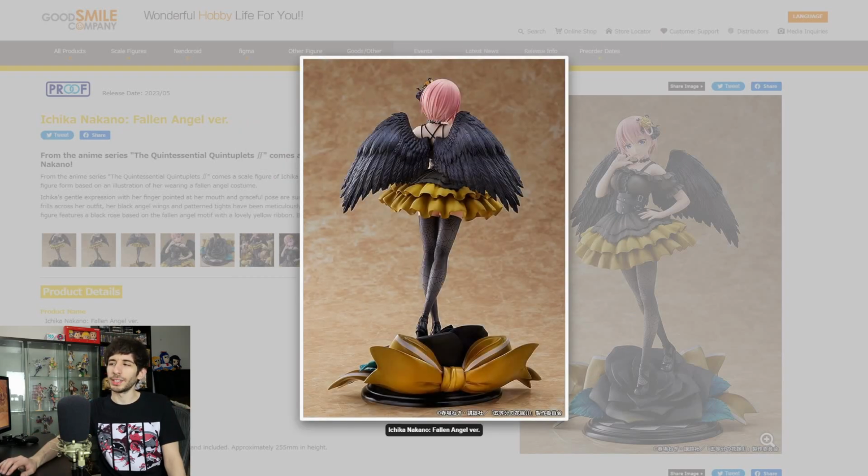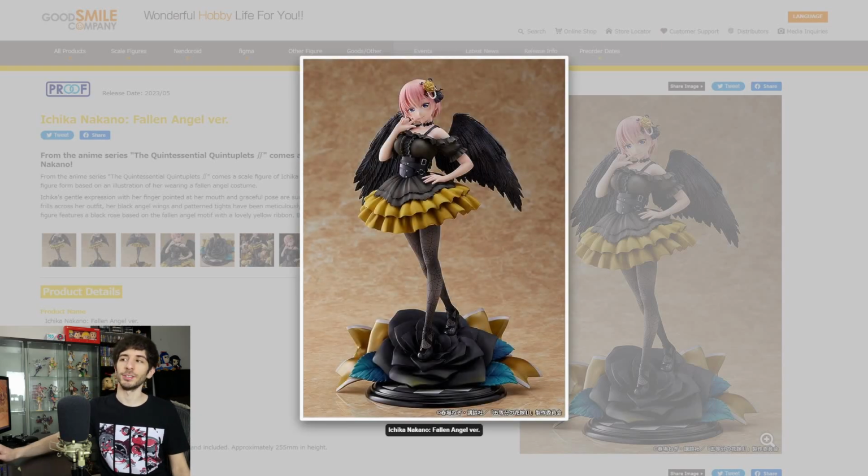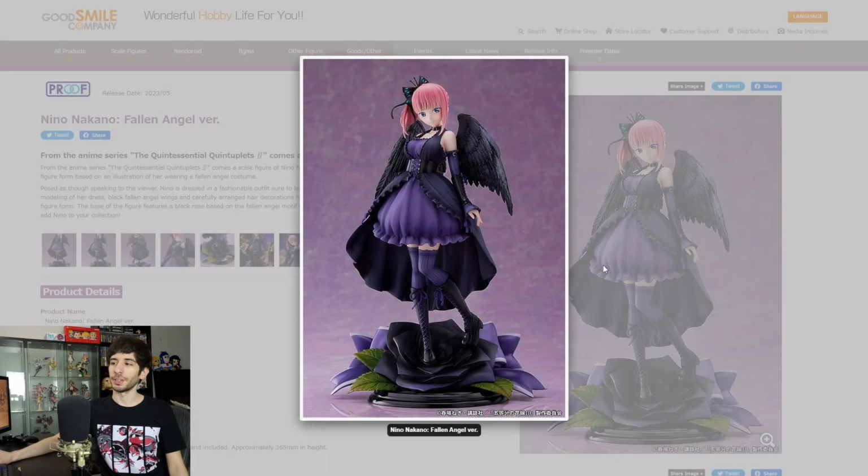I do wish the wings maybe had a bigger wingspan or something. I'm not immediately impressed at their sculpting or coloring, but it's not a bad figure by any means. Nino, on the other hand, I feel like is a little worse. I do like her color combination better, and the rose base definitely works way more with a purple ribbon along with the typical green leaves, right?